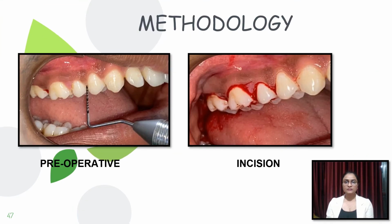To describe the method, first we select the patients with persistent deep pockets even after phase 1 therapy. Here in the preoperative picture, you can appreciate a pocket very well. Then a flap surgery is performed on the patient. Since I am from the Department of Periodontology, most of the cases I encountered are flap surgeries. So I have done research on the sutures used in periodontal surgeries or flap surgeries, but this coating gel can be used in other surgeries as well.